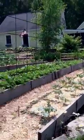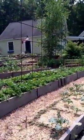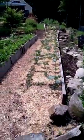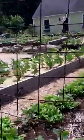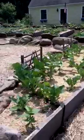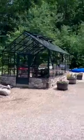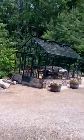Some raised beds up here. Another trellis, I think that's spaghetti squash. I keep families together, so these are brassicas, these are cauliflowers and cabbages, Brussels sprouts, things like that. This is the greenhouse that I built this spring, which was really transformative for me on getting things started earlier and healthier.